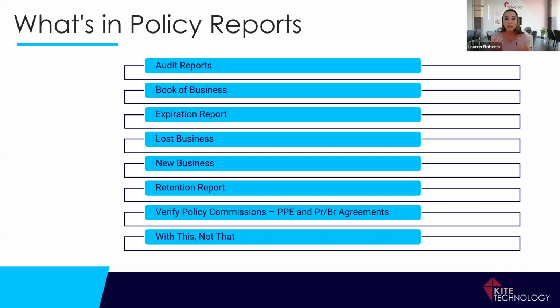You also have things like the good old expiration report. Of course, that one also has many uses for auditing and looking to see what's to come. I mentioned lost and new business, but those of course come from the lovely book of business. There's the retention report, which Jenny is so excited to talk to you about. She did a special presentation on that a couple of weeks back.